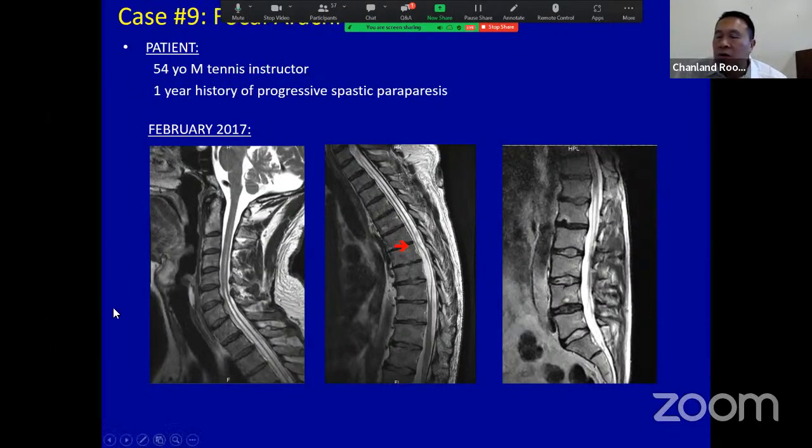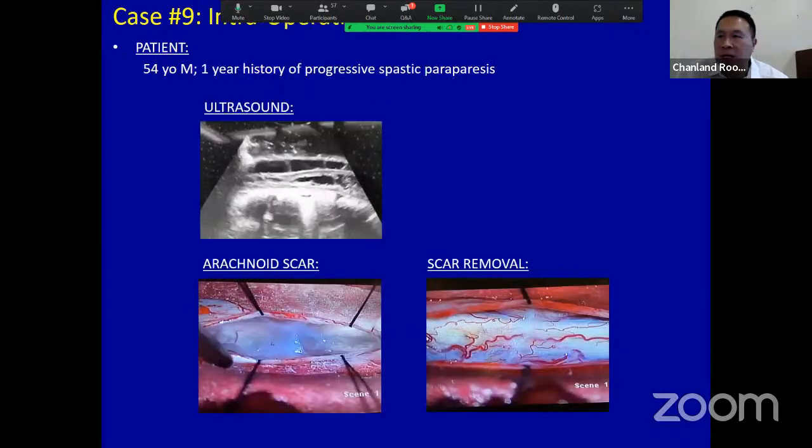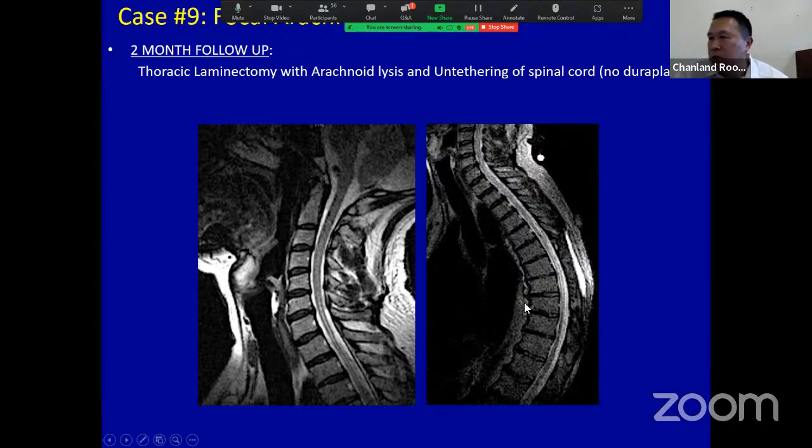This is another case of a focal arachnoiditis presentation in a 54-year-old tennis instructor. You may have seen this in other presentations I gave last year, but it's important to note in this context that we had tried the CT myelogram, but it did not show the classic scalpel sign. Despite that, he was experiencing progression in his neurologic symptoms. So he underwent the thoracic laminectomy. We saw intraoperatively in the ultrasound the presence of these arachnoid webs. When the dura was opened, there was this large arachnoid scar, if you will, which was resected. The cord was detethered. Afterwards, radiologically, there was good response, and he was able to go back to teaching tennis.